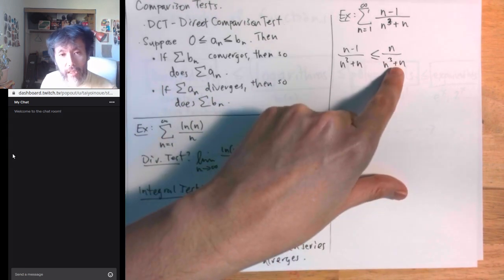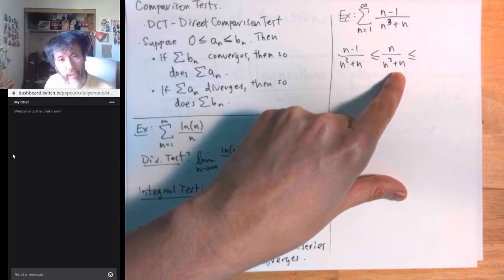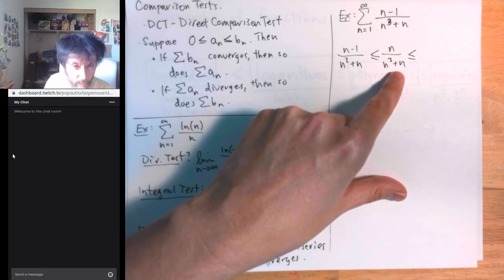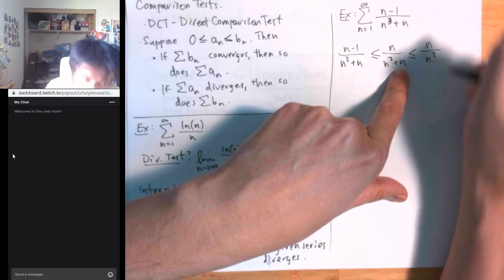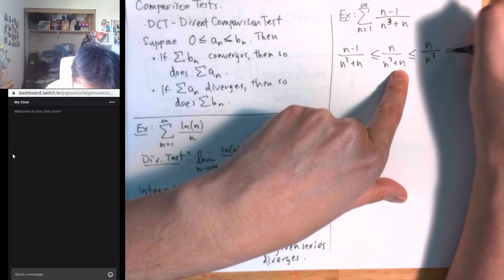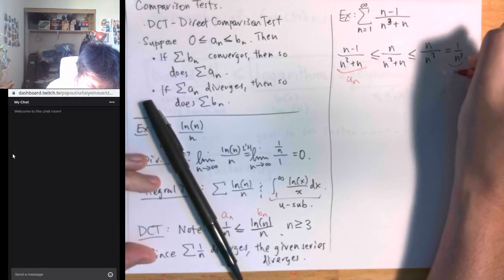And how can we make this even bigger now? One way to make a fraction bigger is to make the denominator smaller, right? Smaller denominator means bigger overall fraction. So what we can do is rewrite this as n over n cubed. Yeah? And this is 1 over n squared. So this is going to play the role of a sub n, and this is playing the role of b sub n.